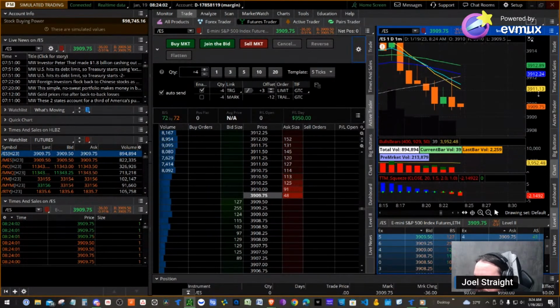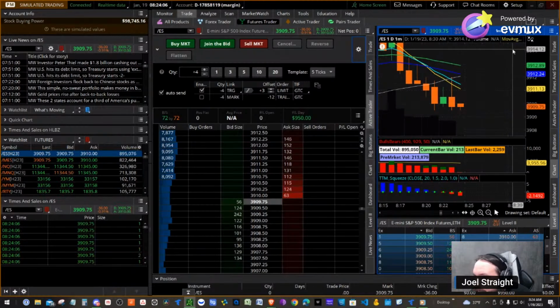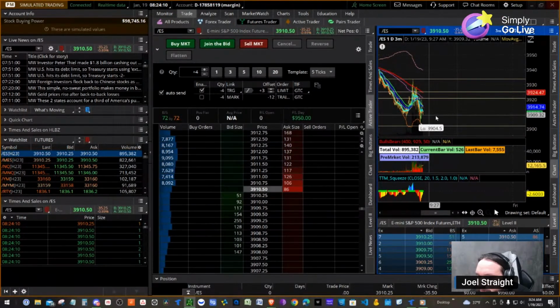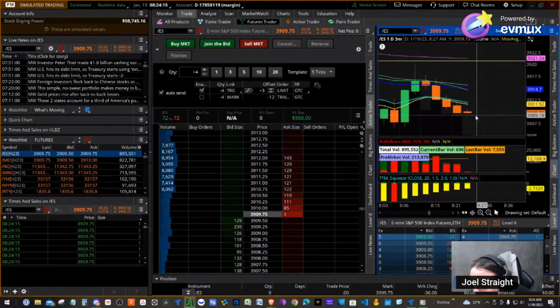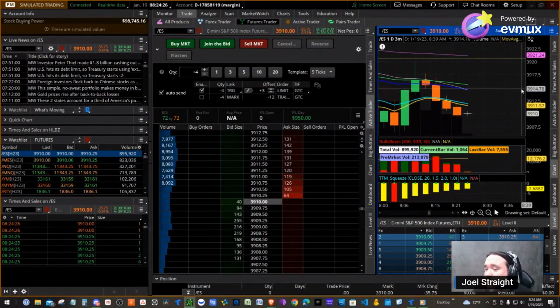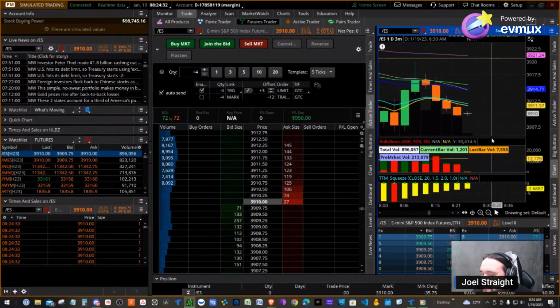So 8:24. So we should have a new 3-minute candle. 1.2 to 2.1 on the TTM to the downside. I'm gonna take a look at the 3-minute candle. So 4.5, 3.8, 3.3, and 2.6 on the current. So it is still stacking momentum, even with this many sell orders, this many red candles. We had 12 minutes of solid red candles.